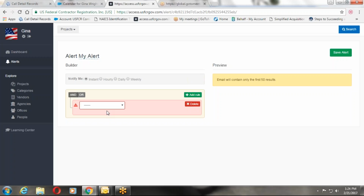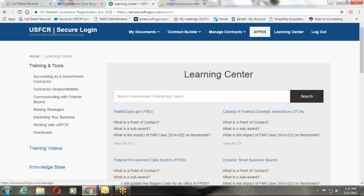Wow, interesting. Okay. It's going to take some time for me to learn all this, and you said that I am already logged into this? When you log into your secure account, and you remember with Angela where you had to set a password? Sure. When you log in with your username and your password, there's going to be a spot in there that'll say AFPDS, and you can just click on that button and it'll log right in.